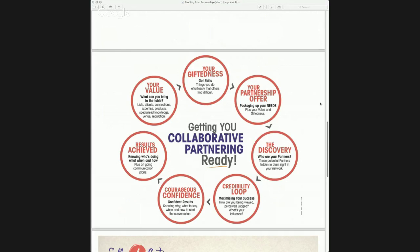Now, this is actually packaging up your needs, so you also need to explore, what is it that I need? So I've got this value, I know what my giftedness is, I know what value I can bring to the table. But what do I actually need? What am I going to get from this reciprocal relationship? And you need to be very clear on what it is that you're actually needing. Again, if you look at the value list, you might be looking for a particular type of expertise. You might be looking for certain types of connections, or you just might be looking for a particular type of clients, and that cross-promotion, collaborative partnership, or VIP night or pamper night could work really, really well for you.